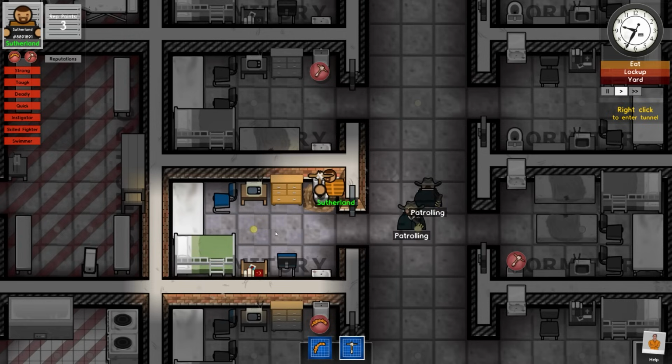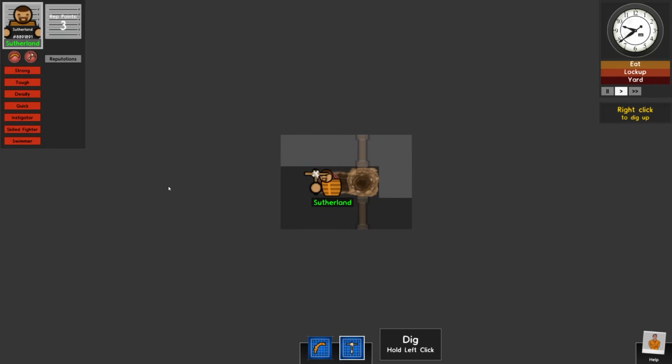The problem is coming back out. So there you go. The vision cone is low. So we're in. What I'm going to do now is put it to max speed. It is max speed, but it's only a little bit higher than normal. And we're going to dig.